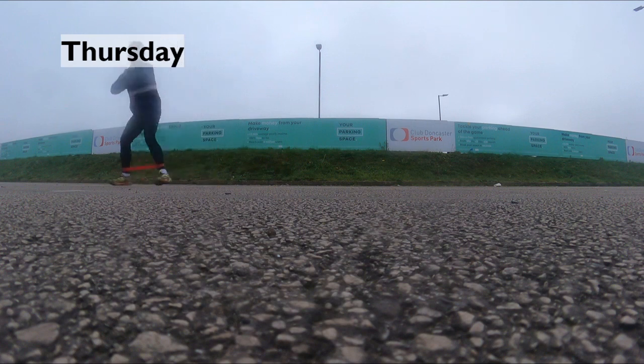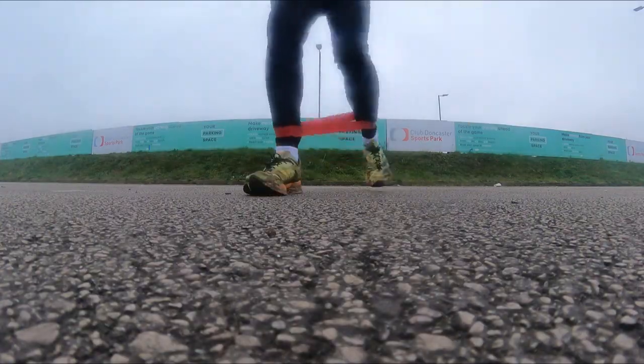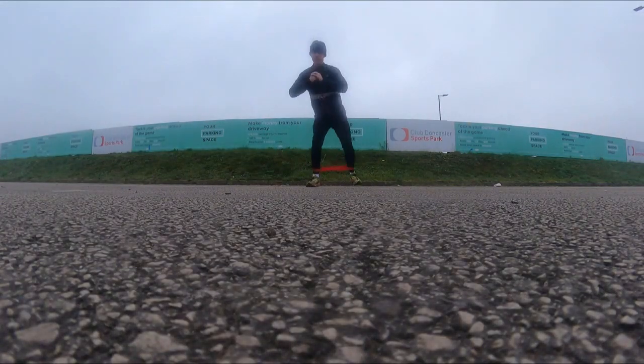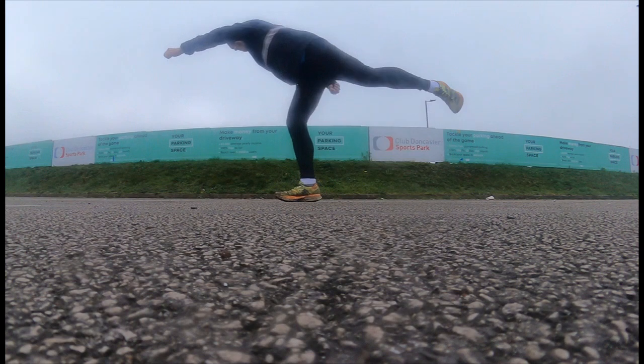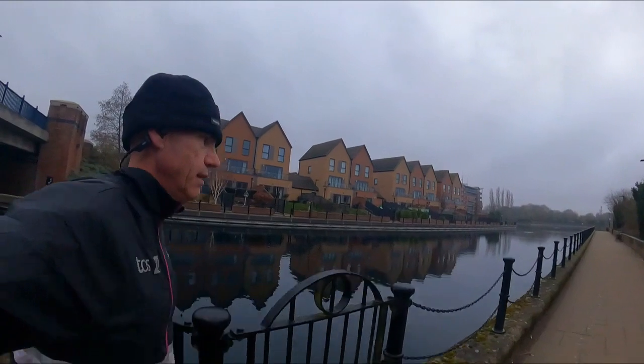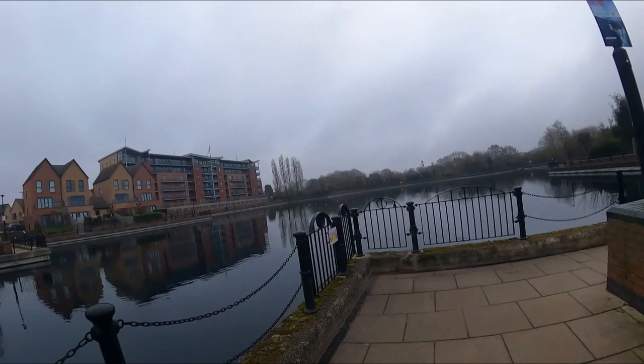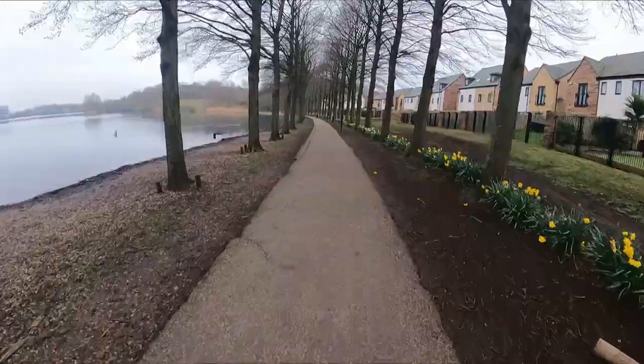So Thursday and another one of my lunchtime trots. It's important for me before even doing 2 miles that I do proper activation, otherwise I'm setting off with very stiff and sore muscles and risking injury. So this particular lunchtime, nice to get out around the scenic lakeside in Doncaster and complete, as I said, another 2 miles to add to the training log, keeping my legs loose.